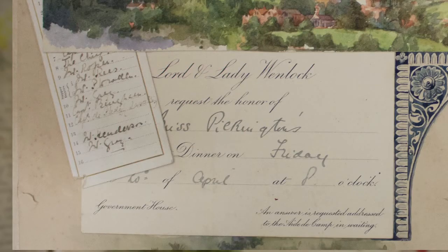And the other one is an invitation to a dinner by Lord and Lady Wenlock, and they were governors of Madras. So this is definitely an invitation card you would want to keep hold of, and you're proud of this invitation, so you want to show it off. So why would she have painted watercolors, and why would she have watercolors stuck onto the album page?